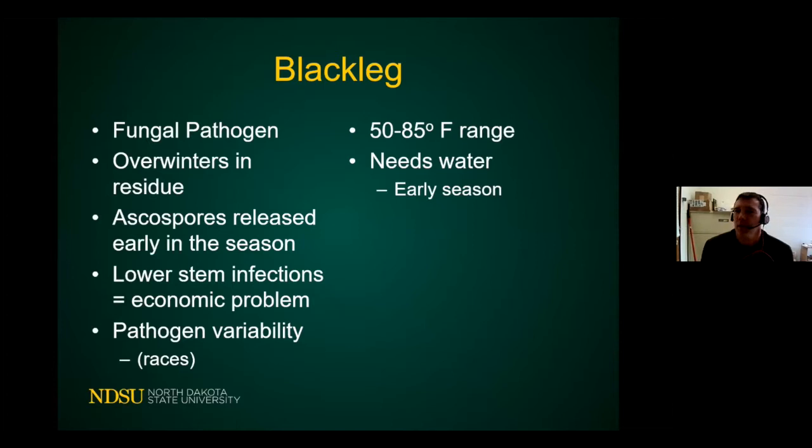So we're going to start with blackleg, and in some ways blackleg is maybe the most important disease we've got out there, and it's because some things are changing. It's a fungal pathogen, and it overwinters in residue. So it forms these structures on canola residue. You have these structures formed, and then they release spores, and the cycle starts. These are ascospores, and they can blow around.